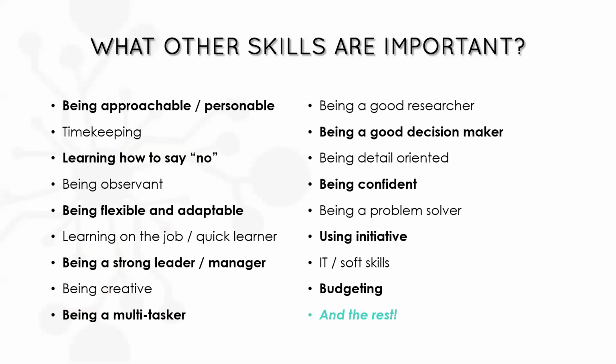I think there's a lot because of the amount of hats we wear. If you were doing one job that was more or less repetitive day in, day out, that would probably be a much narrower list. But you have to be kind of everything to everyone in that office and in that company. So there's a lot, but I'm pretty sure you probably all know these already.